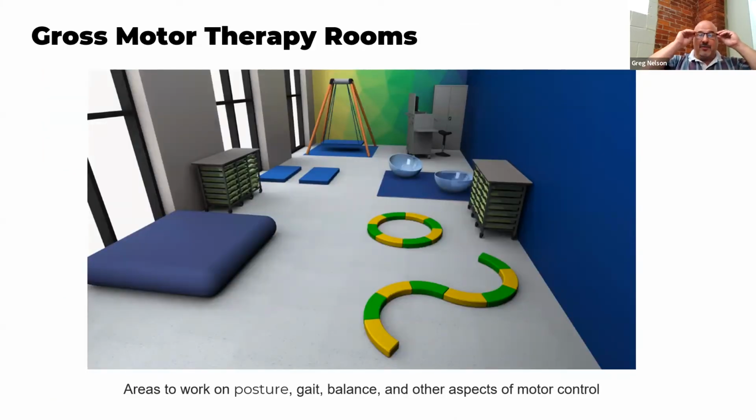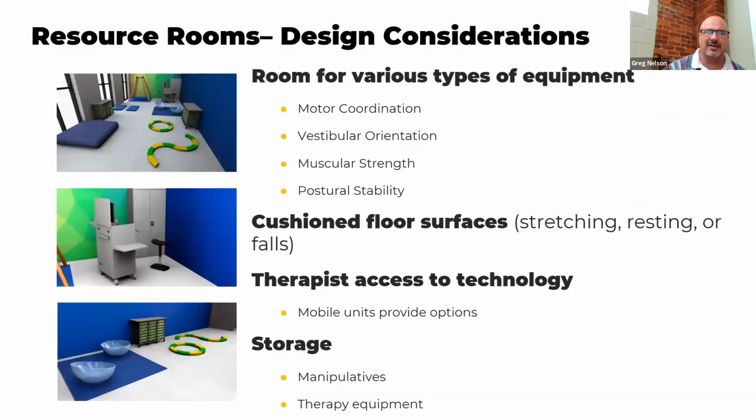And gross motor therapy rooms. This is an opportunity for a therapist to work on things like posture, gait, and balance. There are many different kinds of therapy rooms. This is just one example, but some design considerations are, what kind of room do you have for the various types of equipment that you need to put in there? This is finely tuned to whatever your students need and whatever your physical therapist or occupational therapist needs. So you want to consider all those different types of equipment that will go in there.